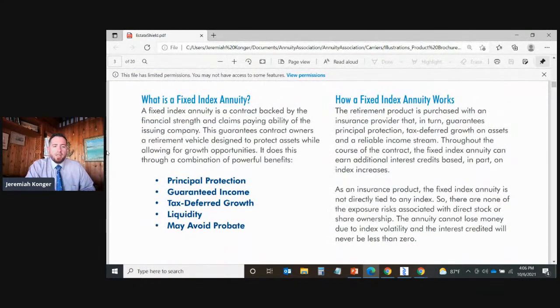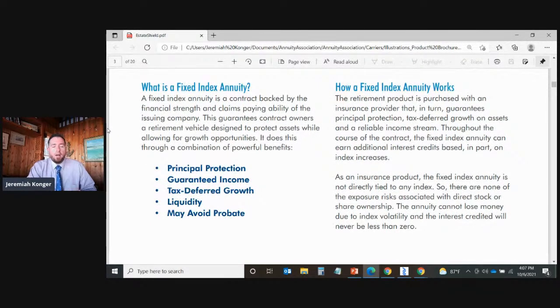A fixed indexed annuity is a contract backed by the financial strength and claims paying ability of the issuing insurance company. This guarantees contract owners a retirement vehicle designed to protect assets while allowing for growth opportunities. It does this through a combination of powerful benefits. First being the principal protection. So you receive a contractual guarantee that your investment amount, or what's referred to as a premium, can never be lost due to market volatility. Fixed indexed annuities can also offer guarantees on lifetime income, tax-deferred growth, liquidity, and they may also avoid probate.